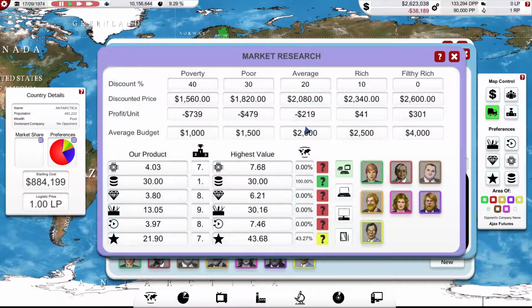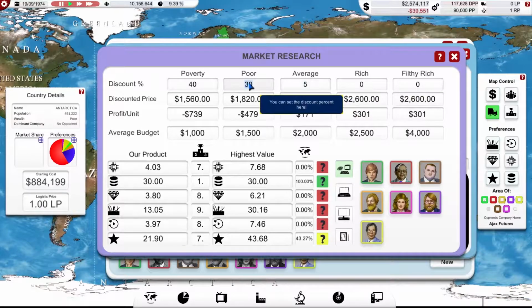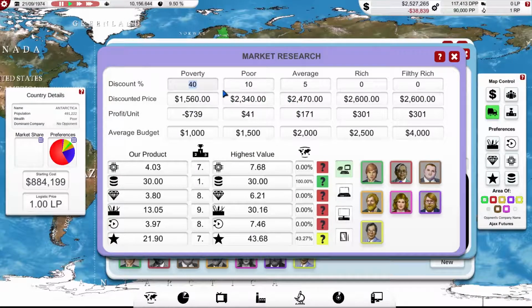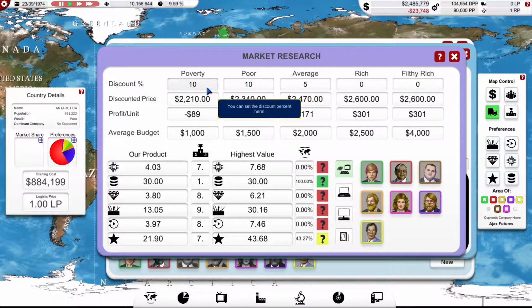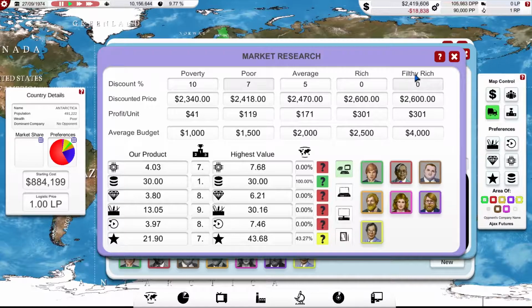And the pricing on that, yeah, we don't want to lose money too much on this. You don't have enough manufacturing capacity. Oh, heck, let's stop. You have researched a new technology. Your research queue is empty. Yes, I know. I keep being told stuff. Right, so 10% on that as well. Actually, if I make that 7, can I make 7.5? No. That'd be nice to be able to do if you can do it in sort of points increments.